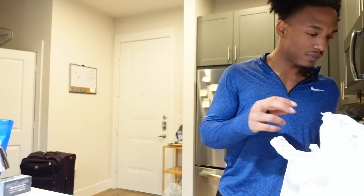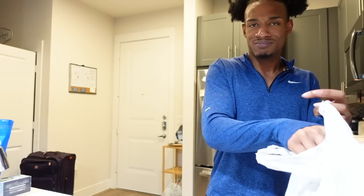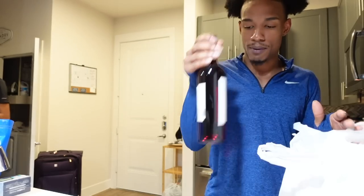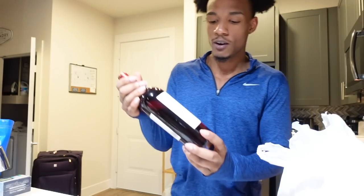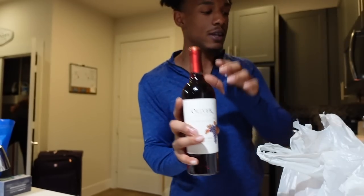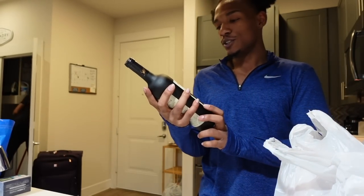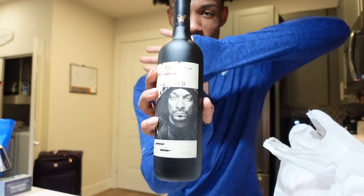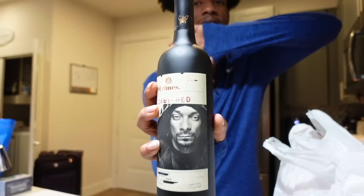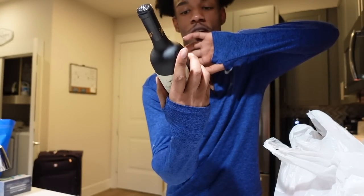From Target, I'm just gonna show y'all the wine we got, because he making burgers, and y'all know what it takes to make burgers. Y'all know how we do a little Ollie wine. This our little jam. So that's a sweet red. And then y'all, I did not know Snoop Dogg had a wine like this, and it has 15%. Like, what? Yeah, I'm finna get drunk off this tonight.